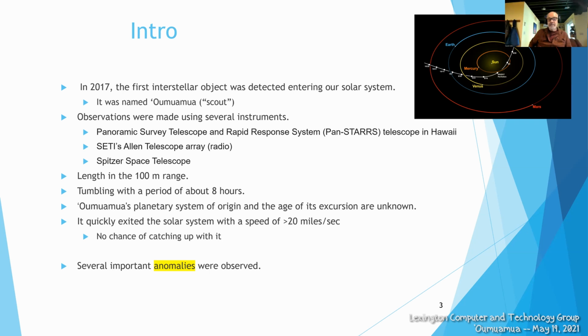That's an infrared instrument. So what has been observed is the length of this object in the 100-meter range, tumbling with a period of about 8 hours. We don't know where it came from or how long it's been in interstellar transit.